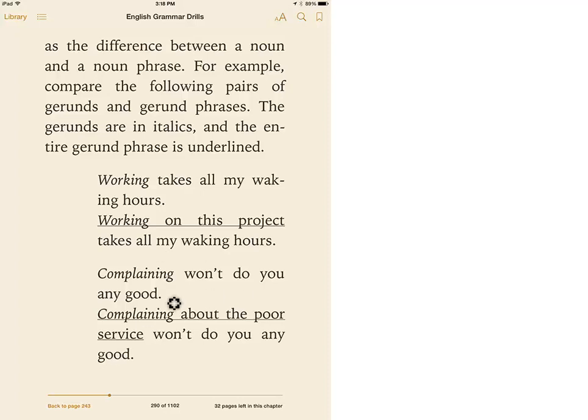Okay, complaining won't do you any good. And then the whole gerund phrase, complaining about the poor service won't do you any good. Once again, I can replace this with it. It won't do you any good. Or the whole gerund phrase, it won't do you any good. Same thing. It about the poor service? No. You have to replace the whole noun phrase. Okay? So that's one way of identifying whether an ing verb is a verb or a gerund. It can be a verb or a gerund, which is a special type of noun.